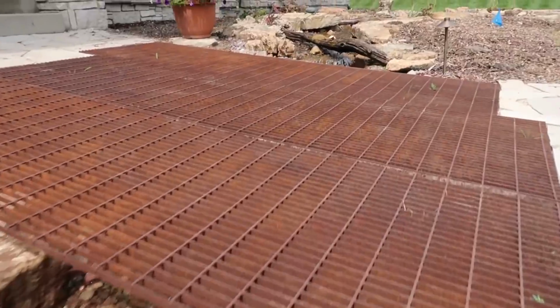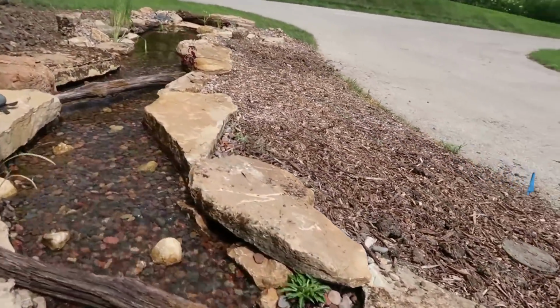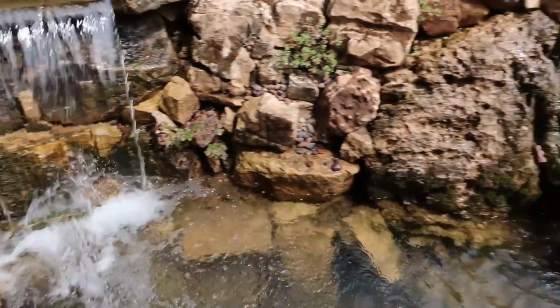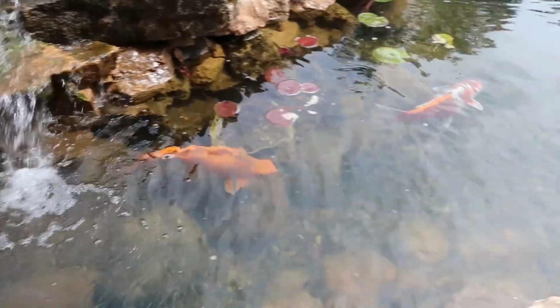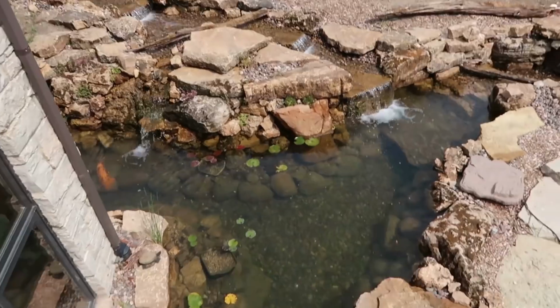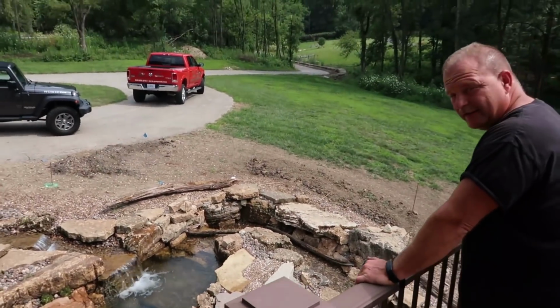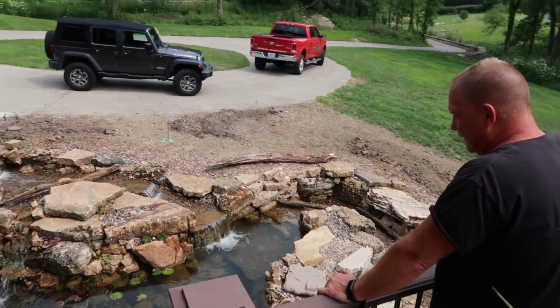Wow. Look at that. Almost looks like you can dive in from here. It really does. I mean, this water almost looks drinkable. For being a new pond like this, yep. And again, we collect rainwater off of this property and it ends up in the basin.